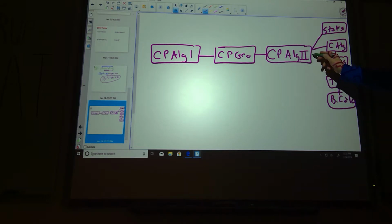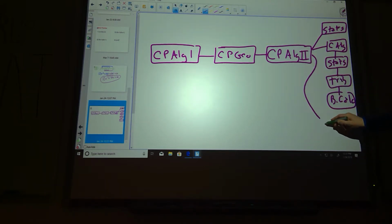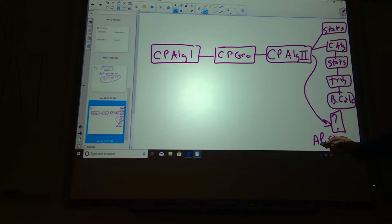So after that, or after you get done with this, what other option should you do? Could you take AP stats? That is an option on the 4-year plan. This is a good option. Once you get to this point, if you want to take AP stats to get AP credit, it's a great class. It's a tough class, but if you have good reading comprehension and writing skills, it's a good class to take.